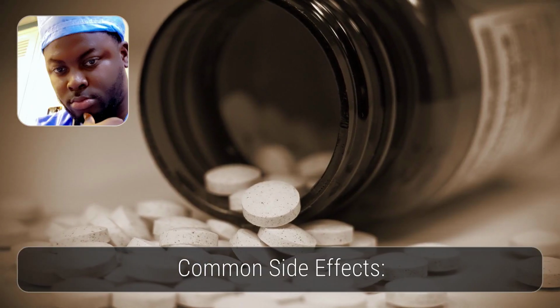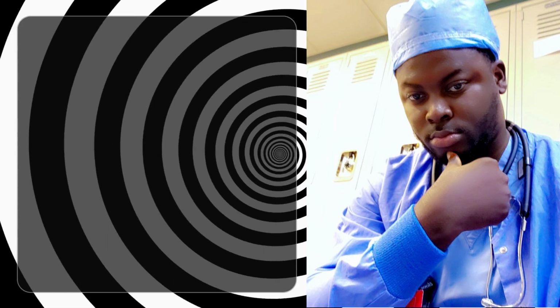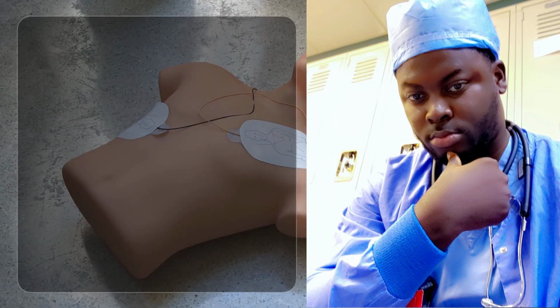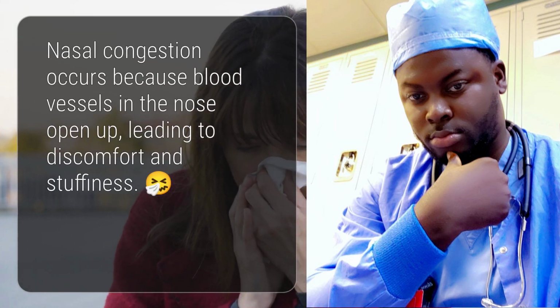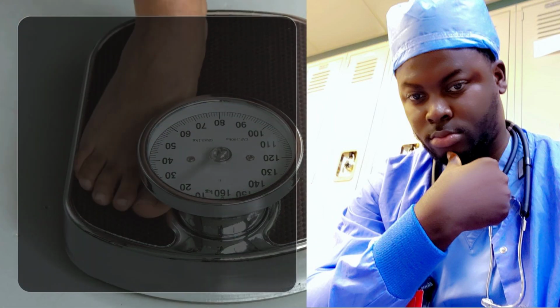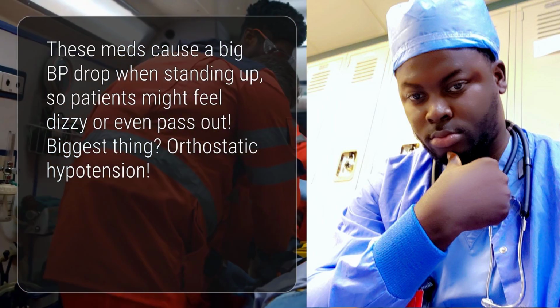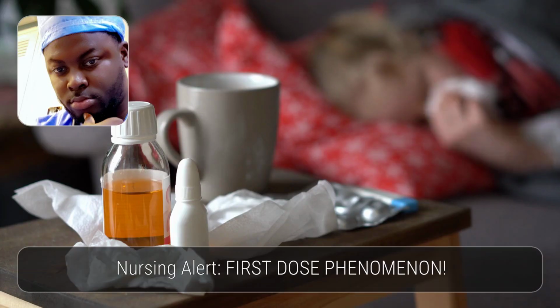Common side effects: low blood pressure, because vessels are wide open. Dizziness and fainting, especially first dose, called first dose phenomenon. Reflex tachycardia, heart beats faster to compensate. Nasal congestion, because blood vessels in the nose open up. Biggest thing, orthostatic hypotension. These meds cause a big BP drop when standing up, so patients might feel dizzy or even pass out. Nursing alert: first dose phenomenon.